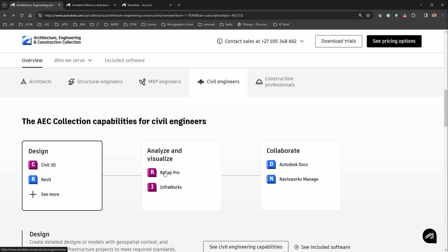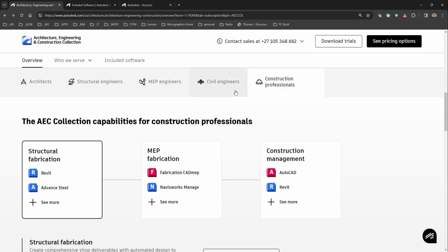InfraWorks, we've got Autodesk Docs again, unlimited storage space, and Navisworks Manage playing into the civil engineering space. There's bridge design as well, so there's something specific with bridge design. And then onto the construction professionals again, CAD, CAD-MEP, Navisworks Manage on the fabrication side, and the construction Manage.